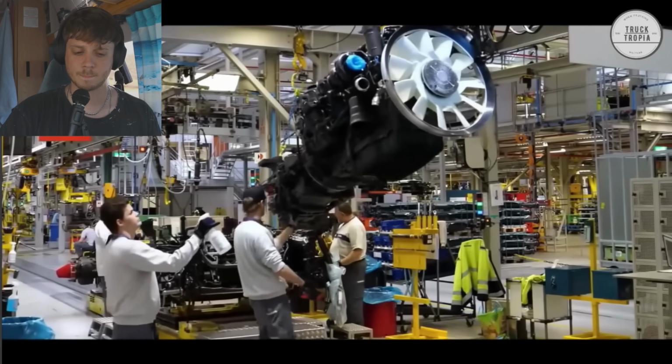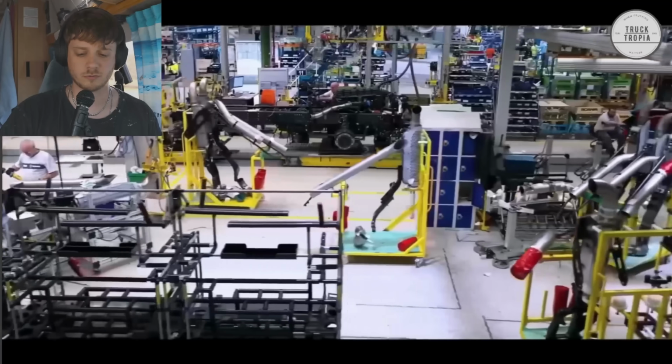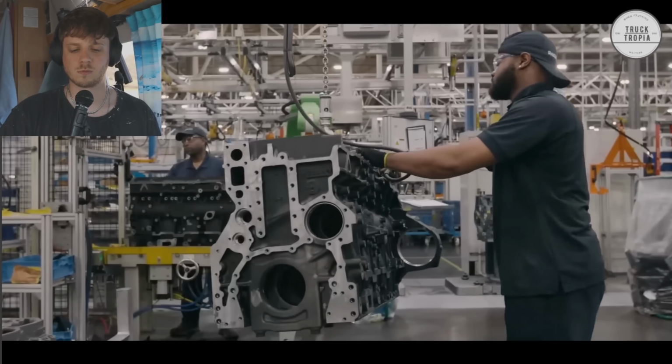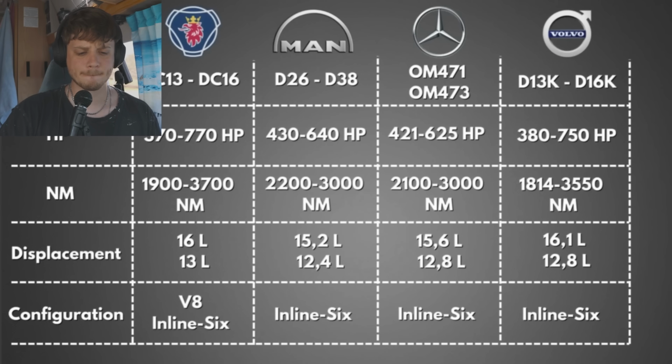So, the different engines probably share more components and technologies than you might think, and the difference between them may not be that big at all. Okay. The European engines range from around 440 horsepower to 640. However, Volvo and Scania are separating from the other brands with their massive engines.